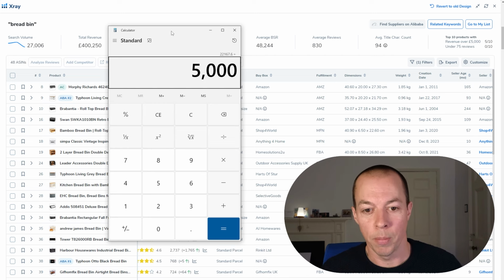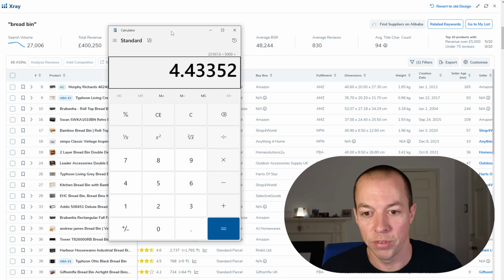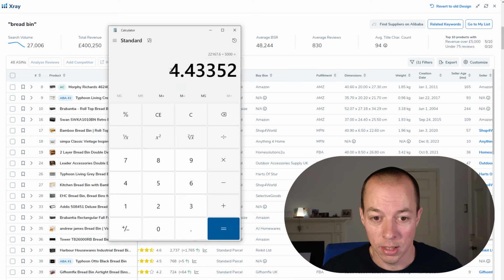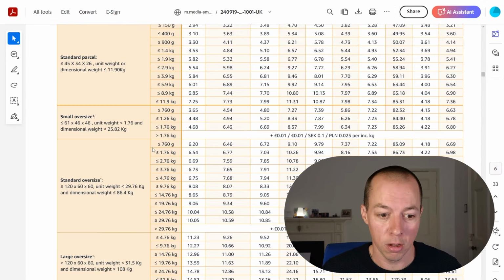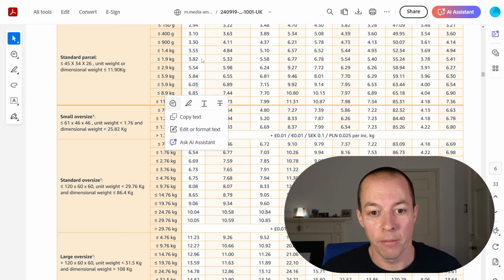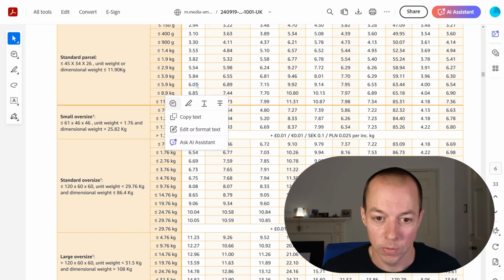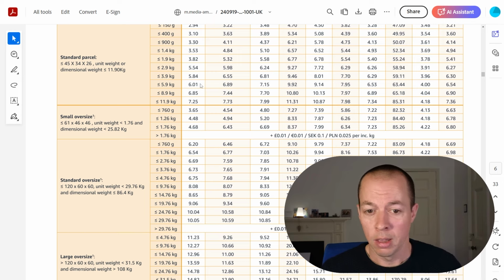And this is your dimensional weight. And Amazon will take either the actual weight or dimensional weight, whichever is heavier, and that is what they use to apply their fulfillment fee. Now, all of a sudden, in Amazon's eyes, this product weighs 4.43 kilograms. So if we go back to the rate card, 4.43 kilograms would put you into this one. So instead of paying £3.82 plus VAT, you're now paying £6.01 plus VAT. So probably around about £2.50 more per unit.